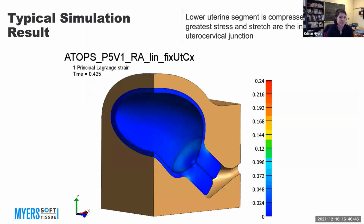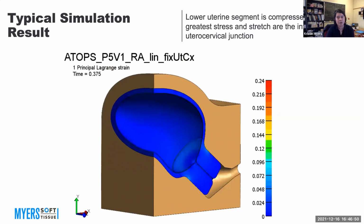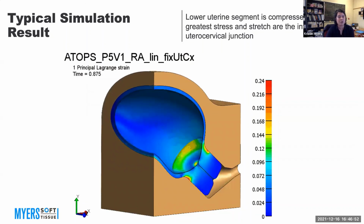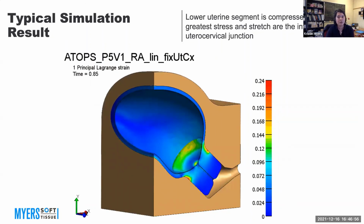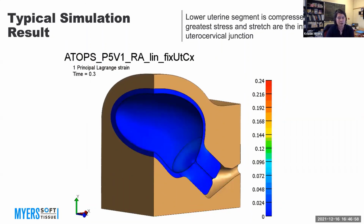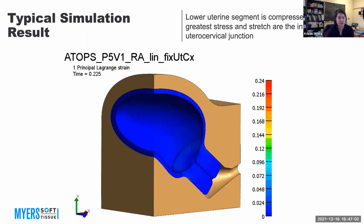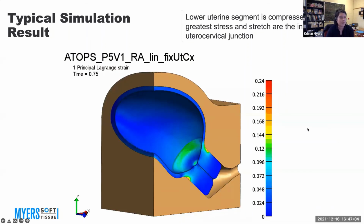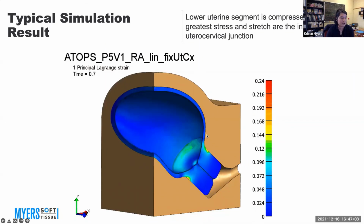All right, so let's put this all together for all of our patients. Here's a typical simulation where I'm showing the first principal Lagrange strain in the uterus and the cervix as the intrauterine pressure is applied. You'll notice as the fetal membrane pushes into the cervical canal, the internal os is compressed, as well as the uterocervical junction and the lower uterine segment. Here's the inner canal and here's the cervical uterine junction right here.